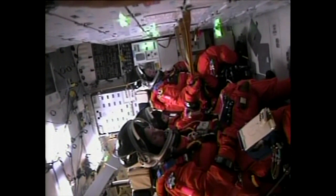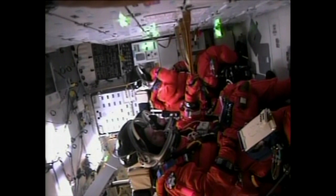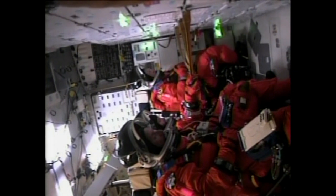There's a view of the middeck with all three crew members aboard. We've got Andy Thomas at the top of your screen, then Wendy Lawrence in the middle, and Dr. Charlie Camarda at the bottom of your screen. This is Charlie Camarda's first space flight. He became an astronaut in 1996. Well, he's been waiting quite some time for this opportunity. And I can tell you, I talked to him this morning. He's really excited about it.